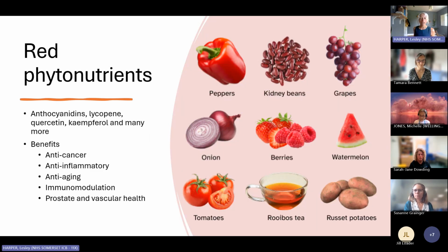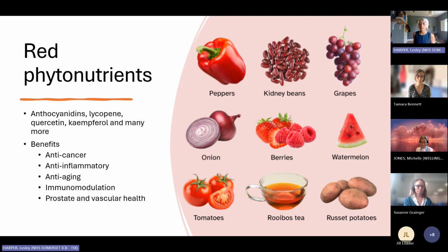So I thought I'd go across the colours because I didn't want to just home in on one phytonutrient. But basically, phytonutrients, as I mentioned earlier, give the colour to foods. They also give the aroma to foods, the taste, which is so important for making these foods taste good as well. But red phytonutrients, there's a few examples there on the right-hand side, but that's just a few examples. There's a spectrum of foods which contain these pigments found in these phytonutrients. But just to give you some examples, anthocyanidins, half of them I can't pronounce, by the way, lycopene, quercetin, kaempferol, and many more within this category.